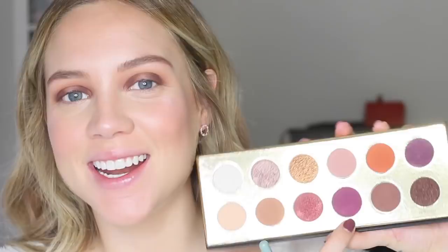Okay, now we're gonna add a real purple pop of color. So I'm gonna take the shade Ladyship, mix that up, which is a really beautiful deep purple shade, and I'm gonna take it on a flat, clean shader brush and just put that over the dark color that we were just shading in, so the inner corner and the outer corner.